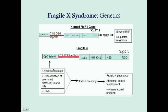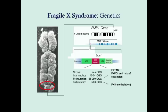So you get various genetic processes that go on inside the nucleus: hypermethylation, reassociation of deacetylated histones, RNA inactivation, and so forth. And this leads to the FMR1 silencing, which ultimately is going to lead to Fragile X syndrome. So this is the FMR1 gene, and this would be an example of where you would get the Fragile X syndrome.